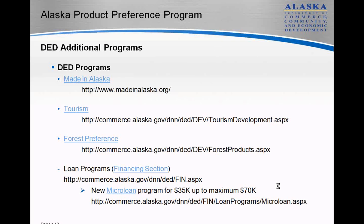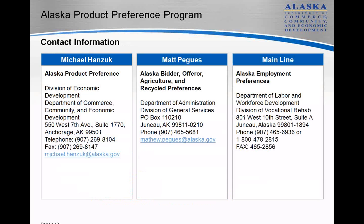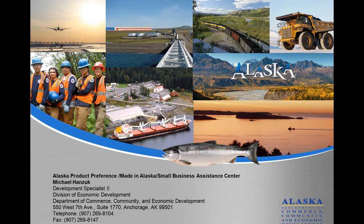That's pretty much it. Here's the contact information. I'm sorry I've taken a little bit longer on the question than the answer. But I hope that helps you to understand that the state has programs out there. The state, along with its partners, AKSourceLink and the Small Business Development Center, the SBA, the University of Alaska Center for Economic Development, we're all here for your support. So, with that, that's pretty much it.